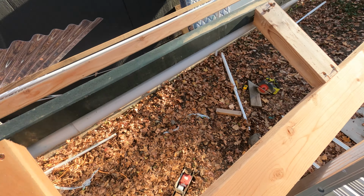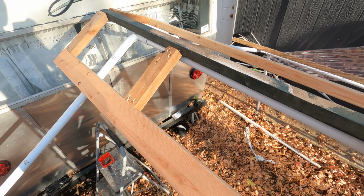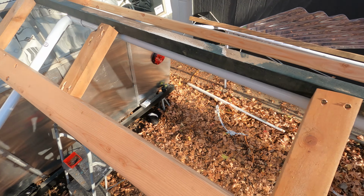We're there. I got these 4 in, and they were all 2 feet on center. 2 feet on center is where the seams of my roofing plastic are gonna be, so we can screw the pieces of the roofing together.